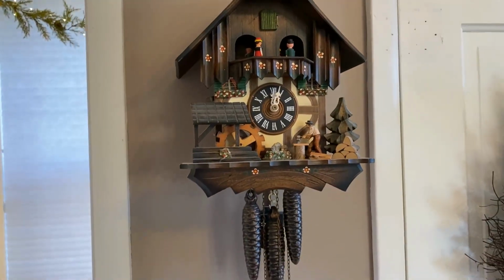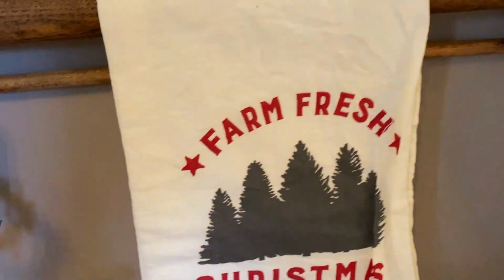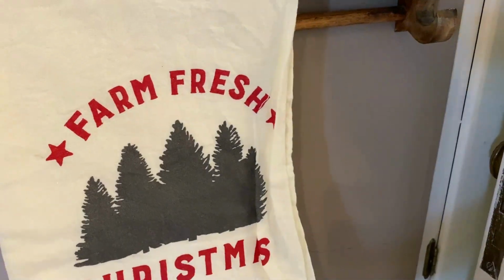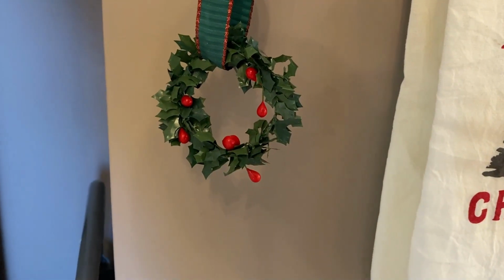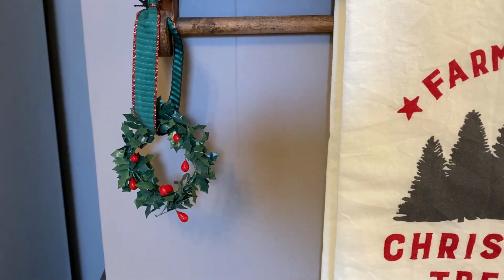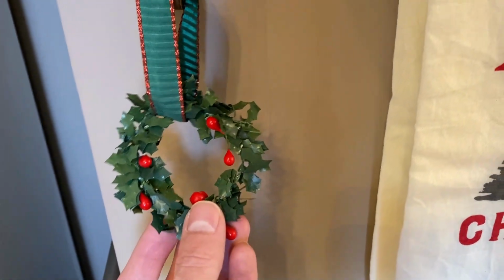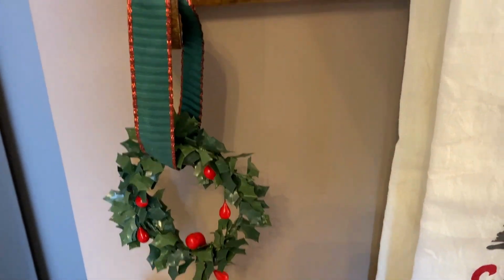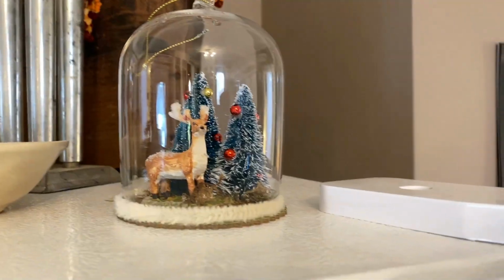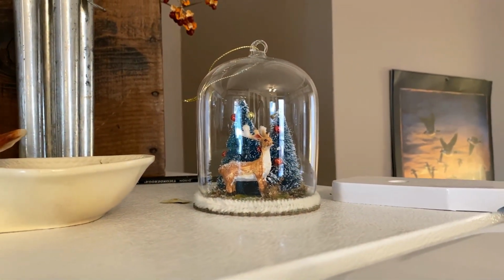Here's my little cuckoo clock. And then over here, I have my Farm Fresh Christmas trees towel. This was something I got last year at Hobby Lobby. And then this tiny wreath that my brother made a few Christmases ago, because he made a bunch of these to tie onto gifts, just to decorate his Christmas gifts, and I kept mine, so I actually decorate with it every year. So I found a place for that. I put this little guy up here. This was also something that I got from my brother.